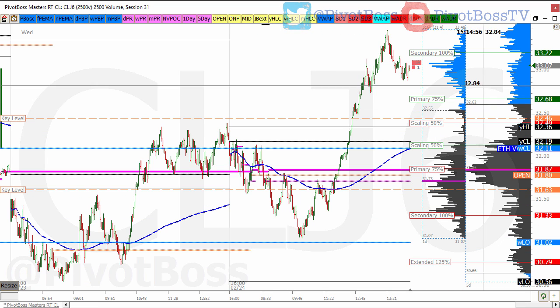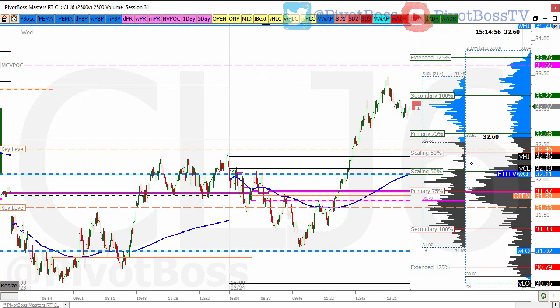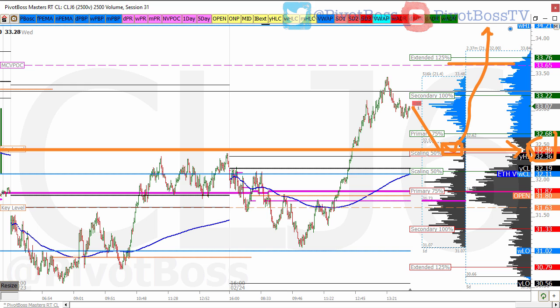And now we've got to see how price plays on the pullback here. 32.46 could offer an opportunity to defend for a continuation into 33.65 and beyond. So right here, that major bend in the profile, that LVN, that's 32.46. Any pullback into that zone could offer an opportunity to squeeze into 33.65 and 34.21.